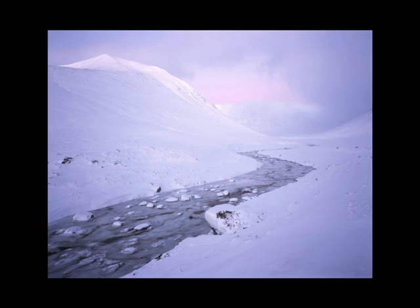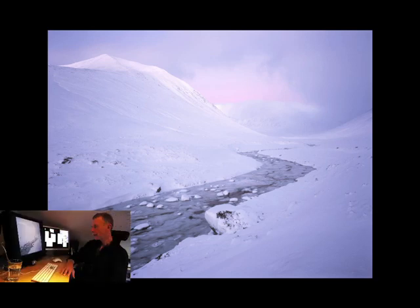How long did you... I mean, once you were set up, how long did you spend waiting for the conditions, and how many frames? I made 3 exposures. I had very little time. It was constantly shifting. I could tell that if I didn't get on and do it right away, the colour in the sky would go, and that's exactly what did happen.